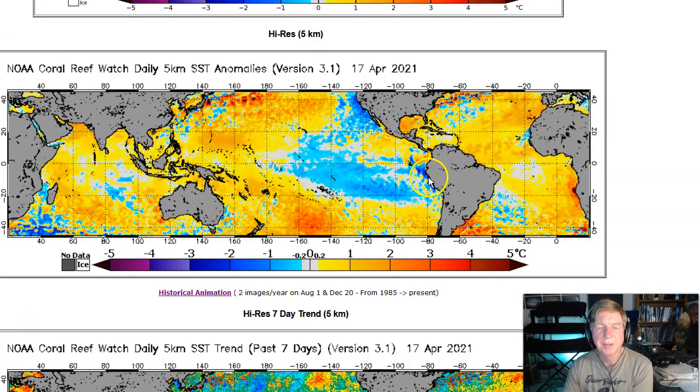And then, of course, here's the backed off view. We want to see this disappear and start turning yellow or orange right up into here. That would be the signal that the Kelvin wave is starting to impact this area. Might be another week or two, or maybe even 3. But at some point it's going to happen, and then when that happens, we expect all this to start turning yellow in this area too. The question is, how long will it last?